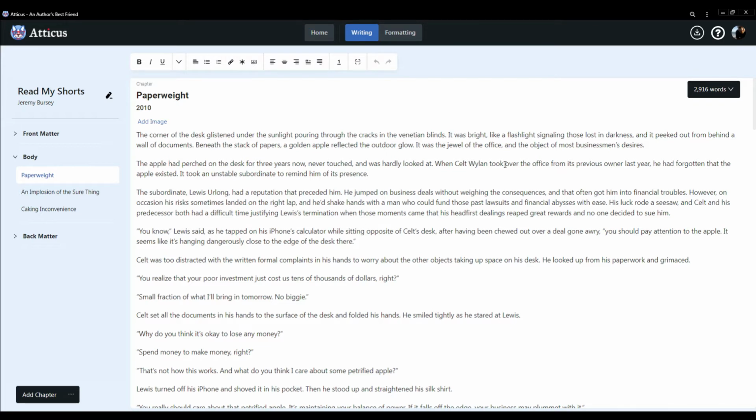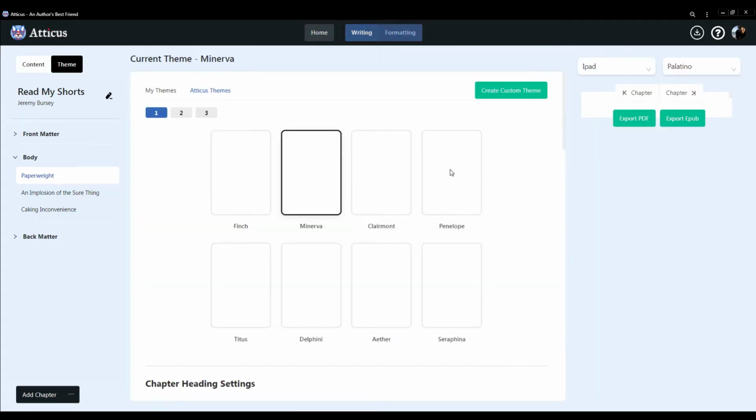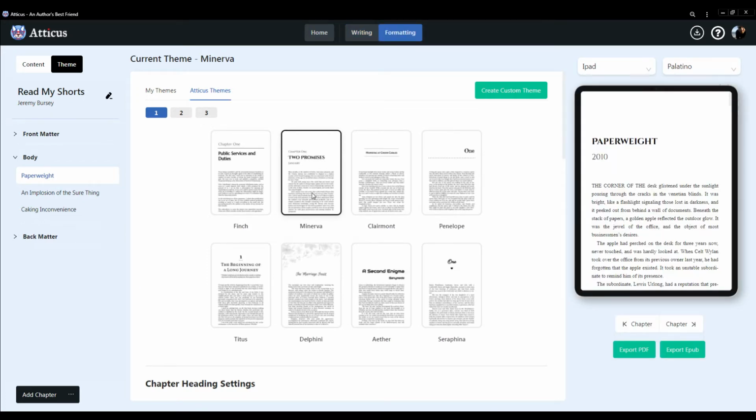Anyway, if you go into formatting, this is where you can see all the really interesting stuff here. So I used the Minerva font or style for this particular export. You can just see, if I click through each chapter, what each one looks like. This is one of the basic templates that are already in there.